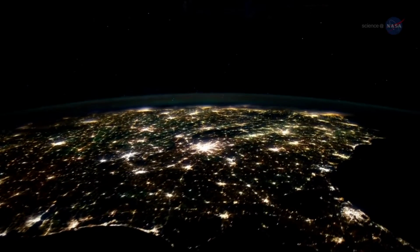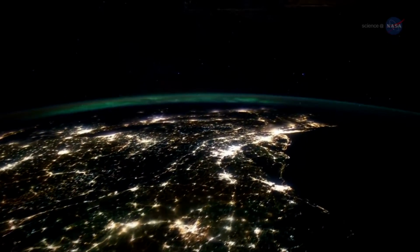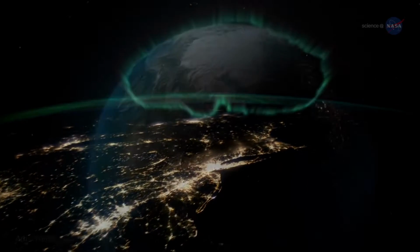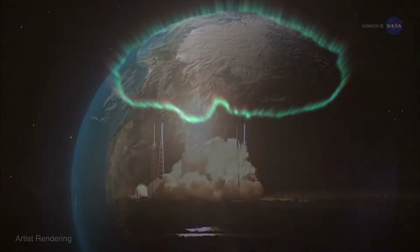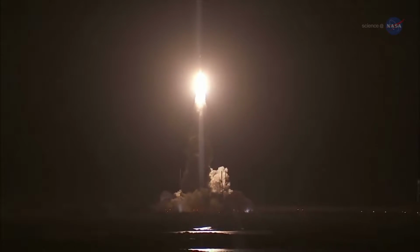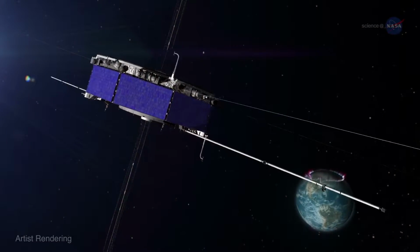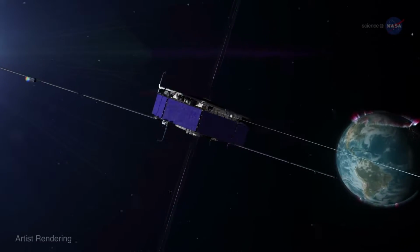Not far above our own planet, small-scale magnetic reconnection sparks geomagnetic storms, disturbances of Earth's magnetosphere that, among other effects, can trigger aurora. MMS was launched in March 2015 to study the process at close range. By studying it close to home, we can better understand it throughout the universe.